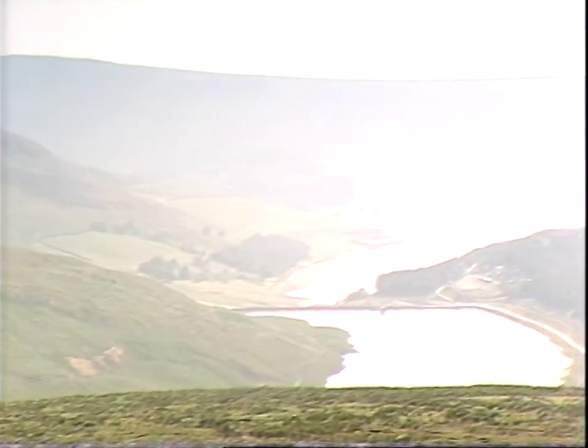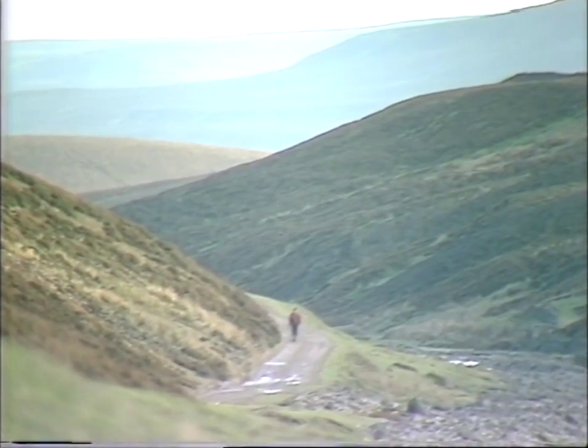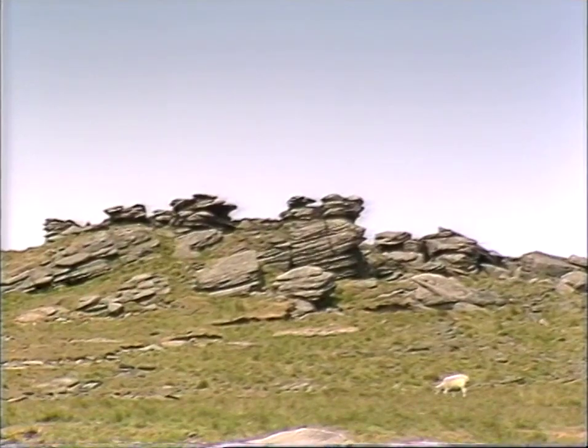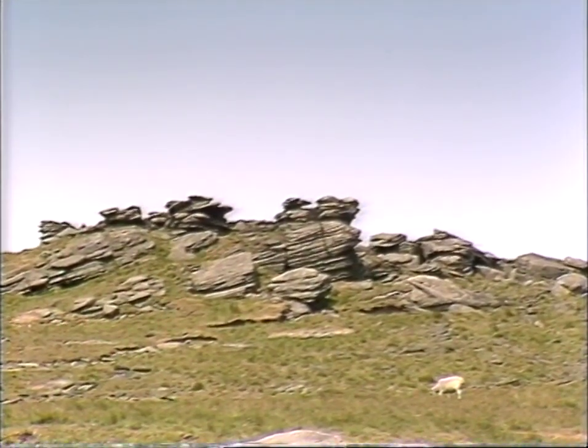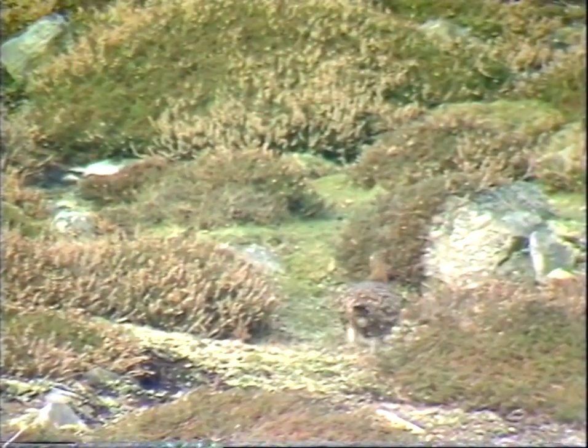To the east, the Chew Valley and Greenfield Brook cut deeply into Saddleworth Moor. This vast area of moorland is the Dark Peak at its wildest. The only inhabitants are sheep and grouse, and walkers can wander in solitude for miles.